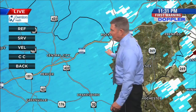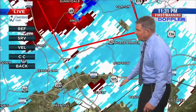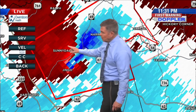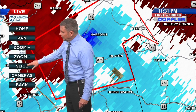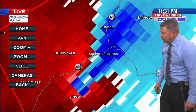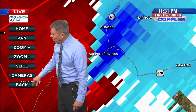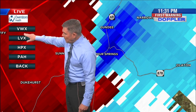But we're back in Ohio County right now and checking out the situation up here where we continue to see significant rotation right along the Jingo-Sunnydale corridor. And let's go back here and zoom in a little bit tighter, and we'll see what's going on in a little more detail here. Sulphur Springs, looks like you're heading up towards the Sulphur Springs area. This is right along the Kentucky 69 corridor is where we're getting the bulk of the returns right now.